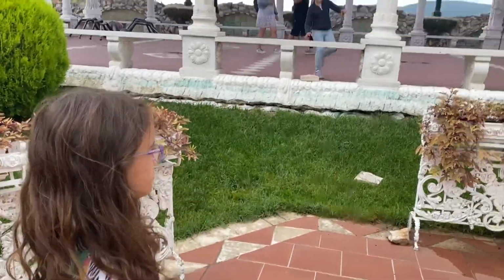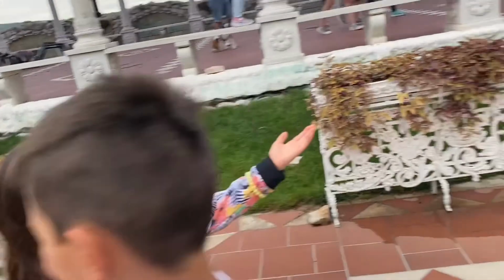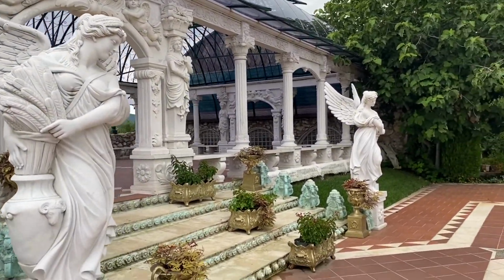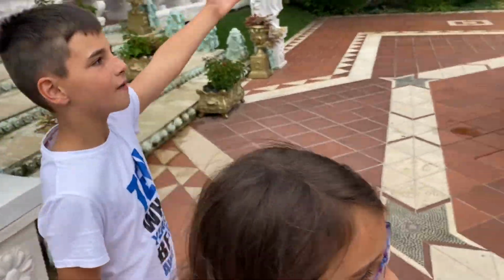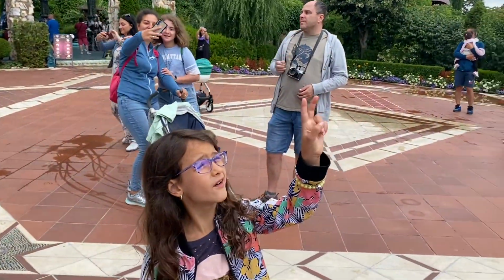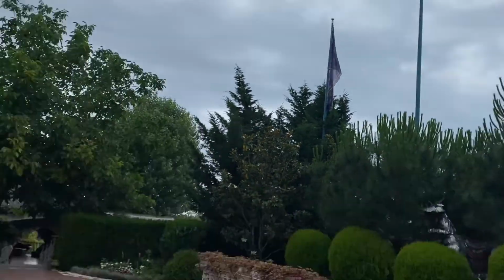And then look at that thing. It's like the White House back in the days. And those are the angels. And now look at that beautiful castle over there. And they have the Bulgarian flag and a different flag. The Bulgarian flag is the one that's white, green, red.